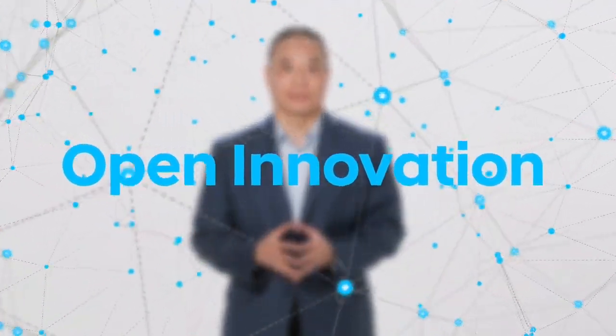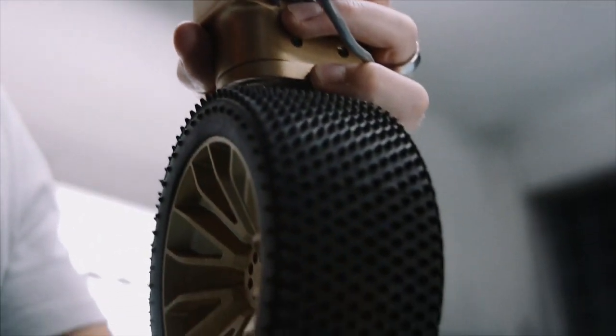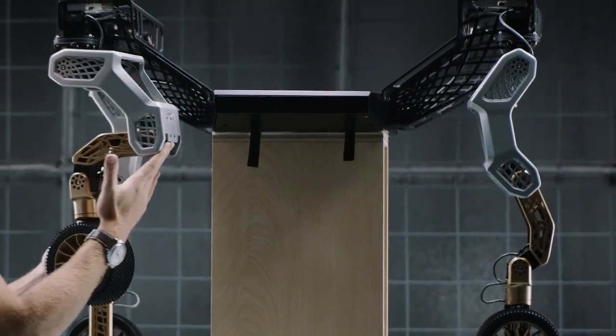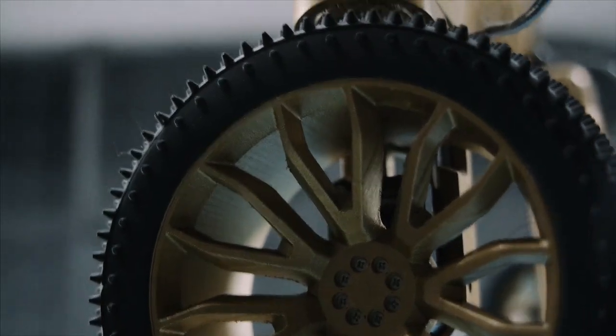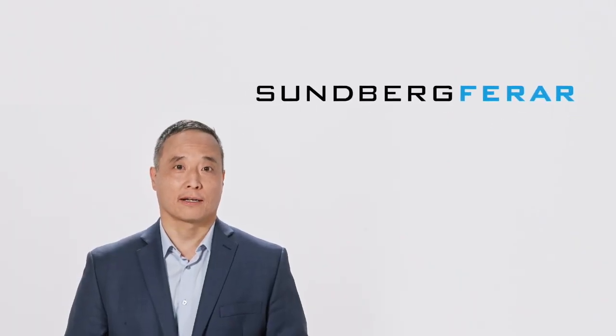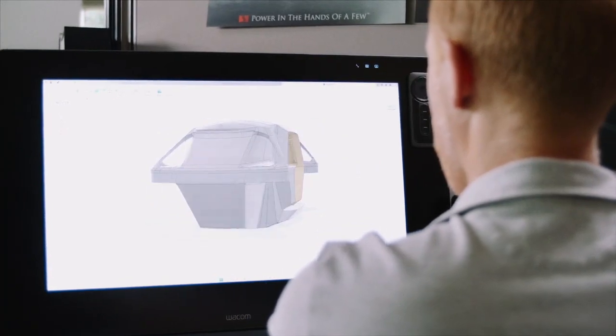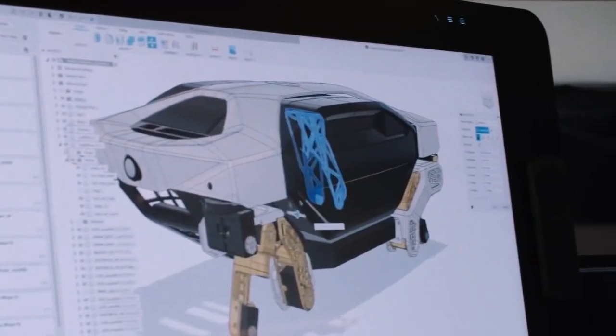At New Horizons Studio, we're taking an open innovation approach to development. One of our partnerships is with Autodesk. Tiger X1 fuses Autodesk's design and manufacturing expertise with Hyundai's R&D capabilities in new mobility. Our teams have worked together to create lightweight but strong structures. The legs, wheels, chassis, and even its tires have been designed for additive manufacturing. Another partnership is with Sundberg Farrar, a product innovation and concept design firm in the Detroit metro area. Through these partnerships, we have built Tiger X1.